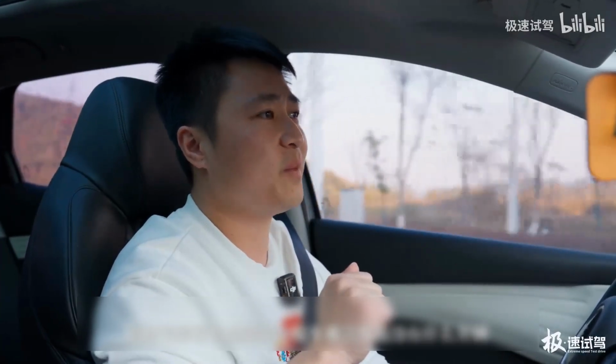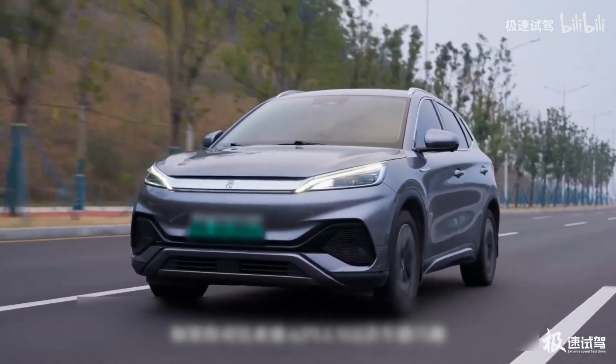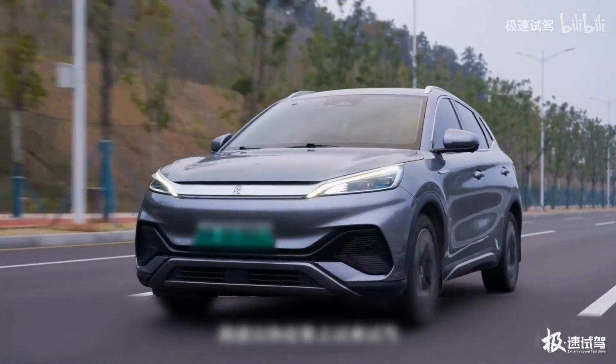If you are interested in the BYD Yuan PLUS, I recommend you go for a test drive as soon as possible. It seems there are still some discounts available. That's all for today's discussion. This car has proven to be a reliable and efficient choice for my needs.